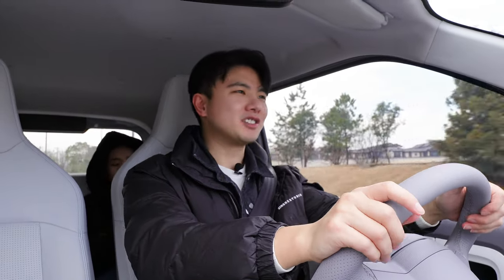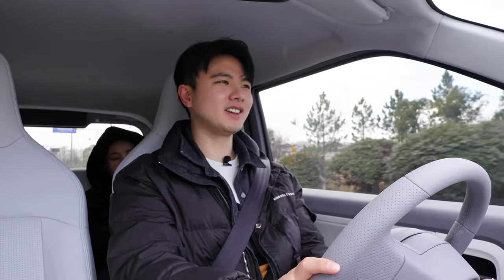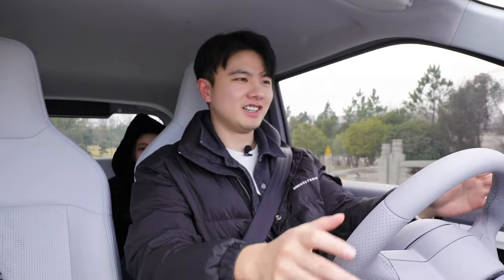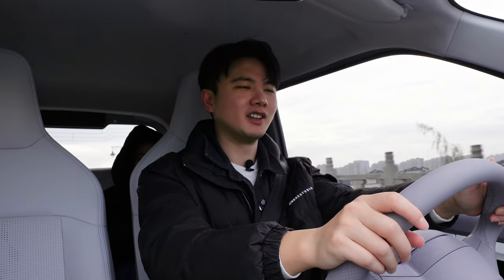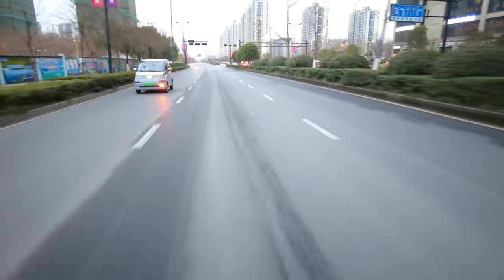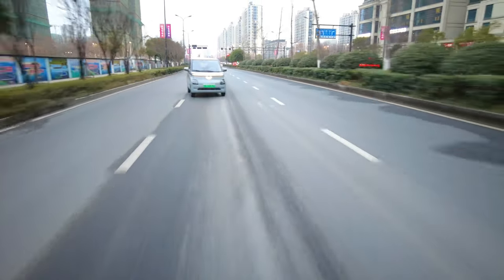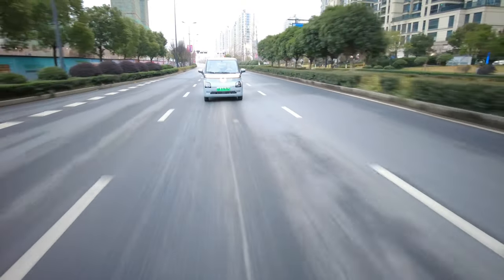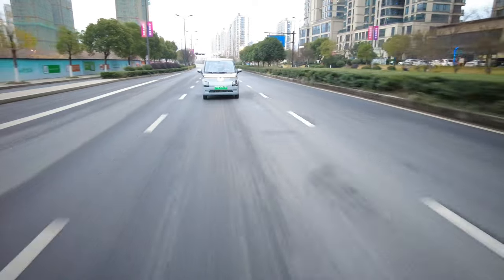The driver's vision is quite good. I think it's because the sitting position of this car is quite high. Yeah, and the power of this car has been improved. It has 50 kilowatt power output with 140 newton meters of torque. So it gives you some kind of confidence when you accelerate from 60 to 90.